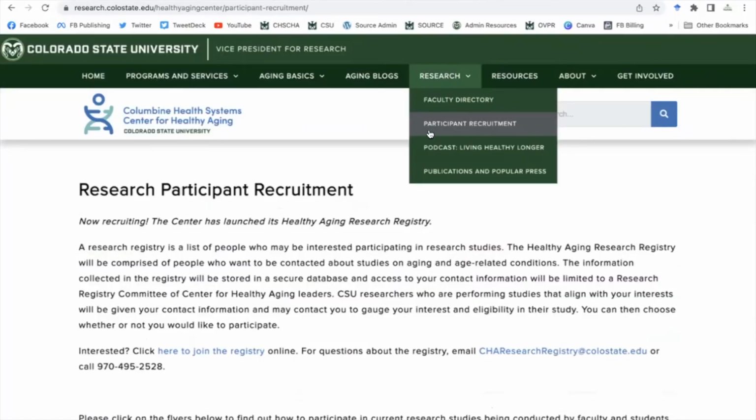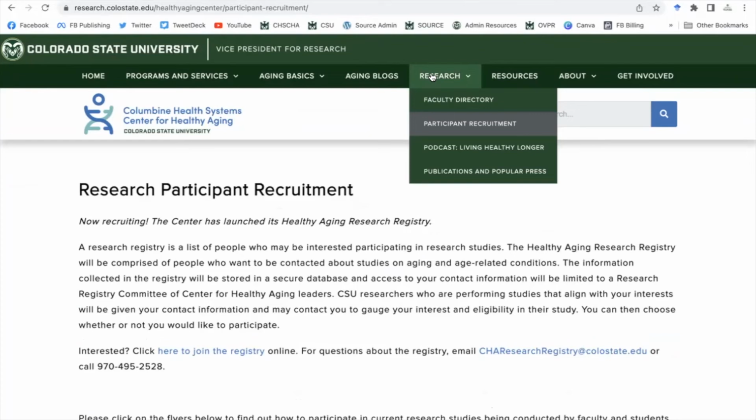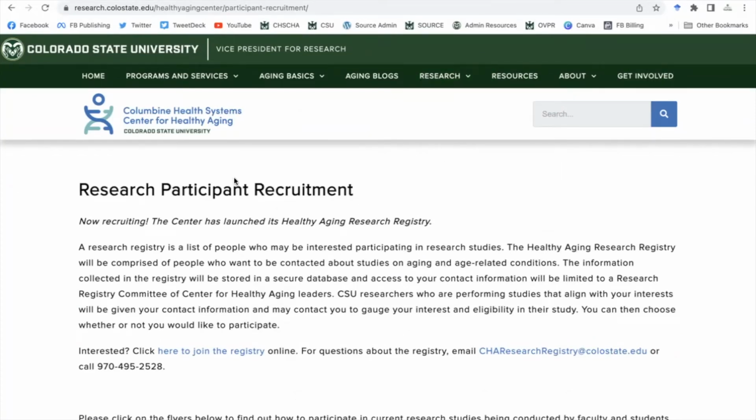This page here is one of our most important pages that I can show you, and that is participant recruitment. So if you are interested in participating in a CSU healthy aging study, this is the webpage that you come to. So on this webpage, the first thing you will see, which I very much encourage you to sign up for, is our Healthy Aging Research Registry.